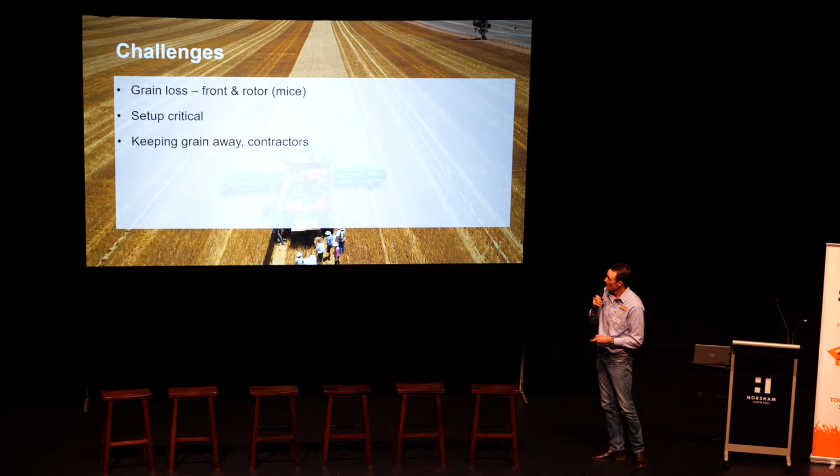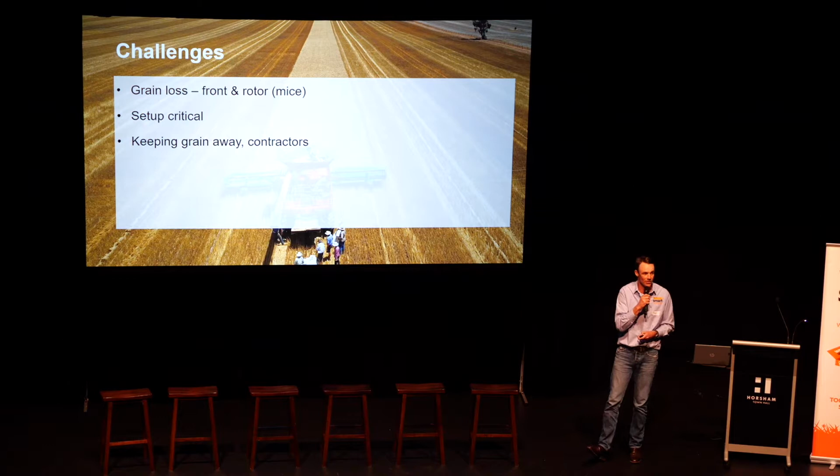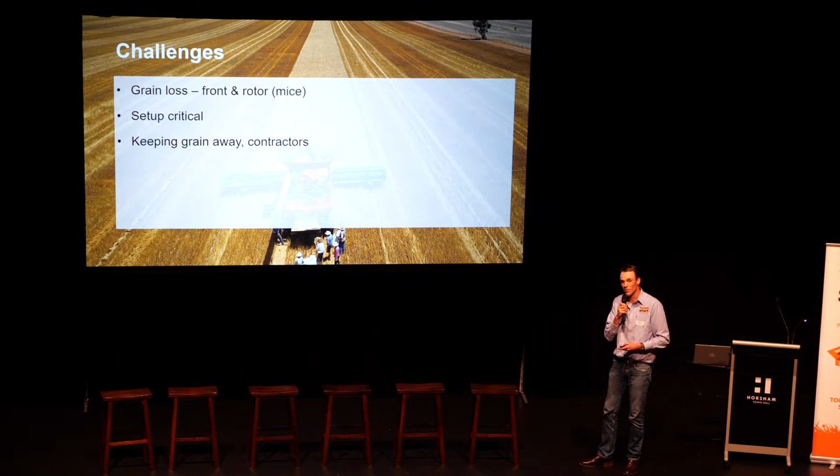Keeping grain away, we've had troubles with this. So we've put a stripper front on the front of a Class 8 header, and the headers had to be stopped because they just can't keep it away once they start to get past 50, 60 tonne an hour. So that's self-defeating. There's just no point, really. And if you have a contractor that comes to your place that you want to potentially use a stripper front, it's a pretty big ask for them to invest capital in something that mightn't actually make them that much more money. Performance can vary with the season and the type of header.